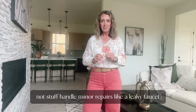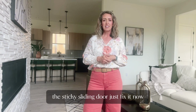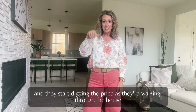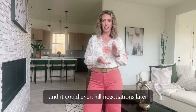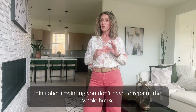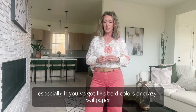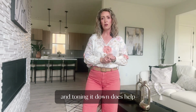Handle minor repairs like a leaky faucet, broken light fixture, even just putting in new light bulbs. The sticky sliding door, just fix it now because the buyers will notice and they start dinging the price as they're walking through the house, and it could even kill negotiations later. Think about painting. You don't have to repaint the whole house, but sometimes a fresh neutral wall goes a really long way, especially if you've got bold colors or crazy wallpaper, and toning it down does help.